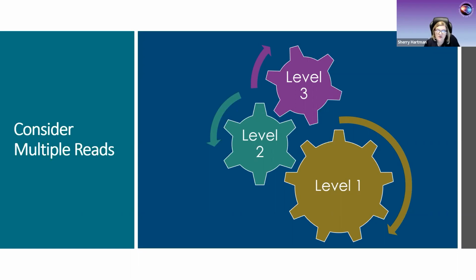In level one, you also might be introducing new vocabulary. For example, if you were looking at an informational text on animals, you might ask students, what type of feet does this animal have? Looking for the correct response. And if they would just say little feet, you could then expand by asking more questions to give them more information. But you're just really working on that surface level, identifying the basic information about the story.